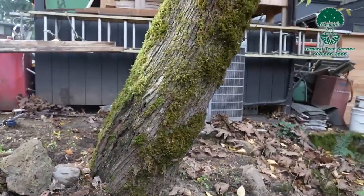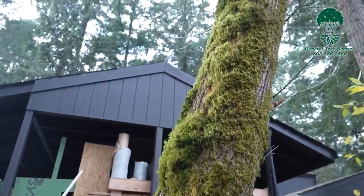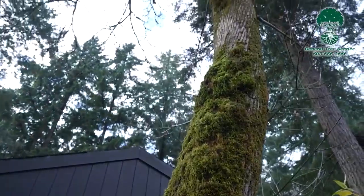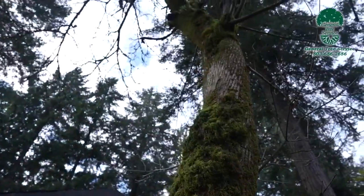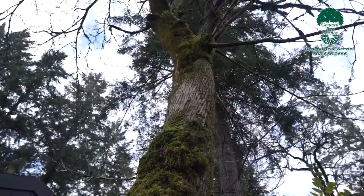Exactly. I think this one was probably regraded when they did the carport addition way before my time in the 80s, and it seems like it's had a problem since then. Exactly. That's why it's so important to hire arborists before development happens if you're trying to protect trees, because they're experienced at working with contractors and saying, look, we can build what you're trying to build and protect the trees together.